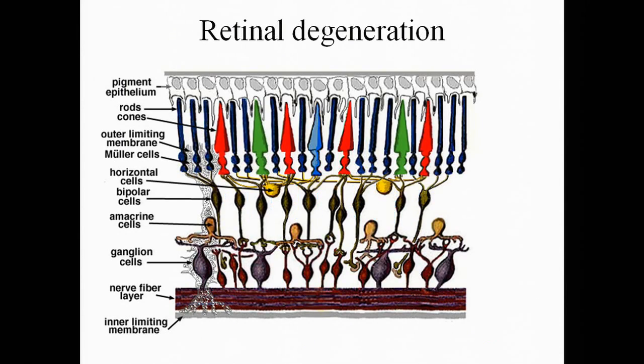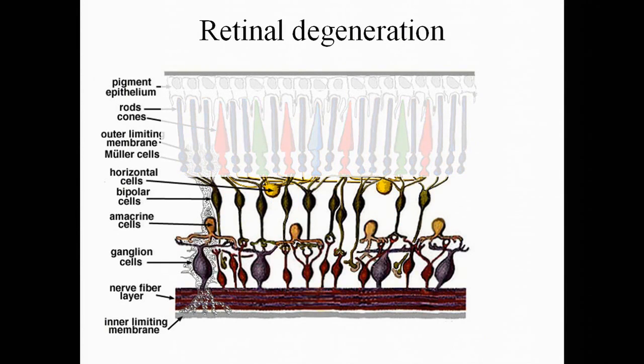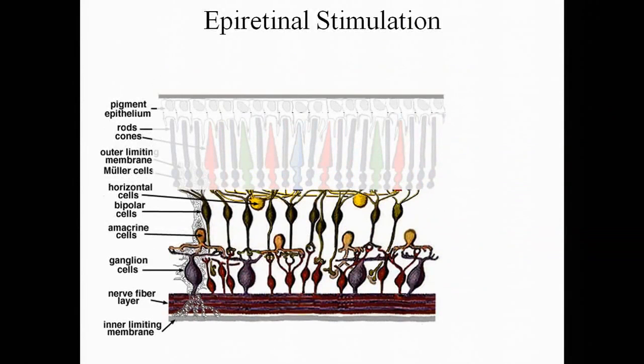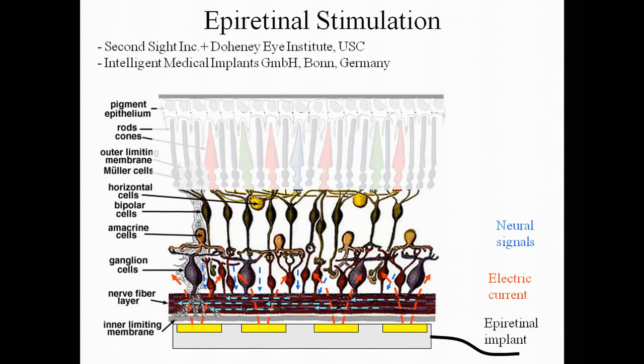In retinal degeneration, the photoreceptors and RPE cells die out, and two retinal processing layers, the inner nuclear layer and ganglion cell layer, survive for many years, and even though they rewire, the cell bodies actually remain in place. So there are two approaches to restoration of sight.